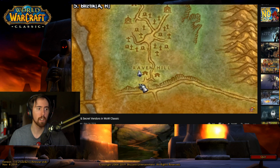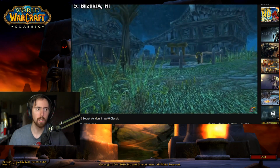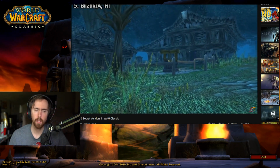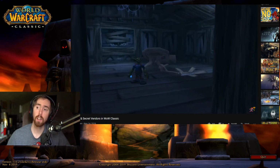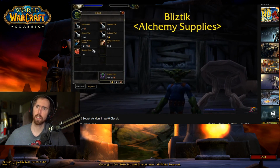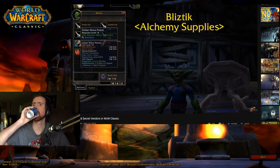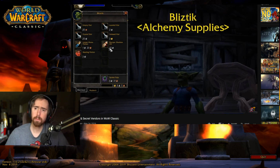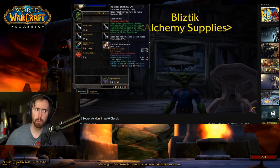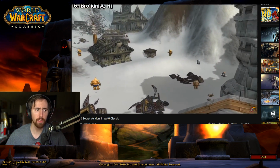Anyways though, next up we have Blistick, who can be found in the abandoned 2-story building right here at Raven Hill. This guy's rather that's with all the spirits, right? He sells potions. Yeah. Pretty beefy ones in fact, so a handy tip is to always check for him when you're doing your questing here. And for your alchemists out there, he also sells a recipe for the Shadow Oil. Really good.